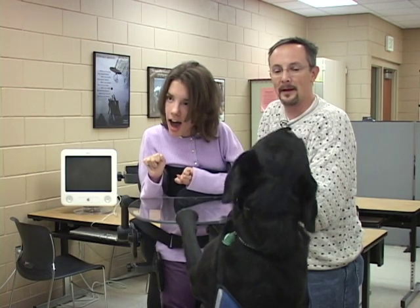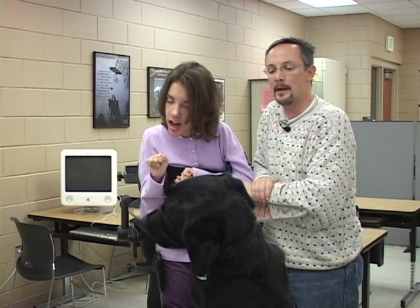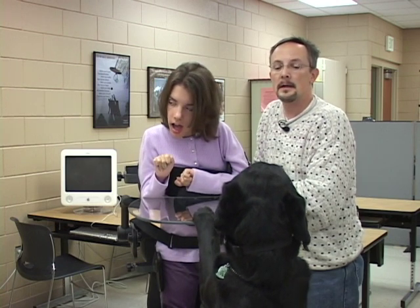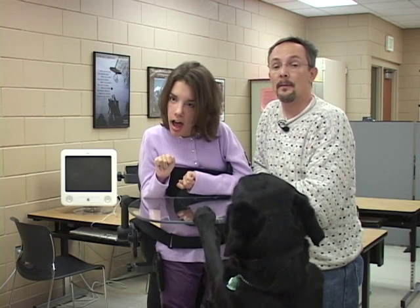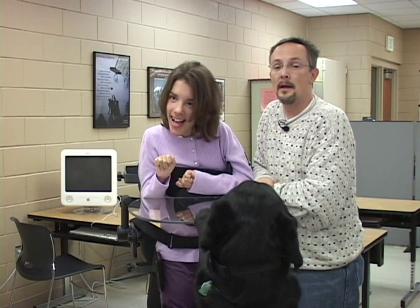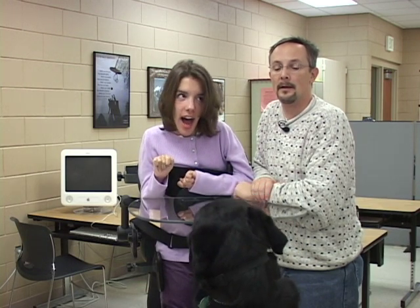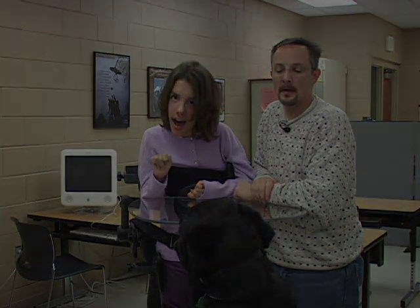That's it, good boy. He's her constant companion, and his technical name is that he's a skilled companion. In addition to all of the tasks that he does for her, he facilitates communication with people in public, because people don't generally talk to a person in a wheelchair, but if there's a dog, people love to come up and pet the dog, so we make them talk to her and ask her if they can pet the dog, and then he facilitates those communications that way.